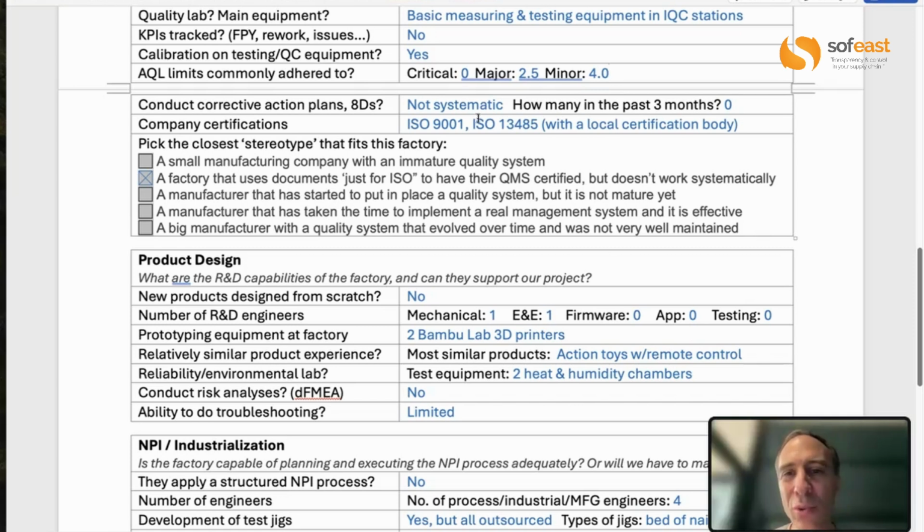What certifications do they have? Again, might not mean a lot in places like China, but good to write it down. And then the stereotypes. In this case, they just use documents for ISO to get the certifications, but they don't work in a systematic manner. But some of them might be pretty good, and took the time to implement a real quality management system. It is effective, meaning they really work to it.